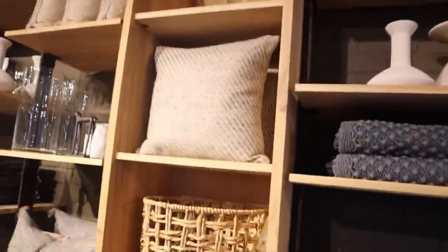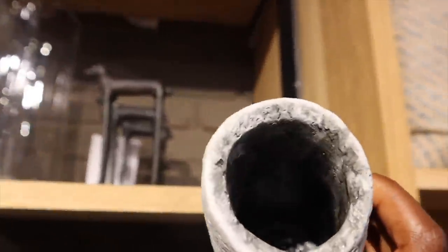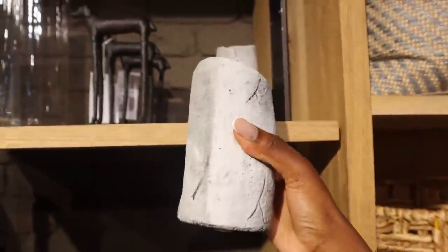So yeah, let's just see in case you guys are interested. And then this is 155. Okay, this is one of the affordable things that they have. And then there's this little doggy. Let's see.